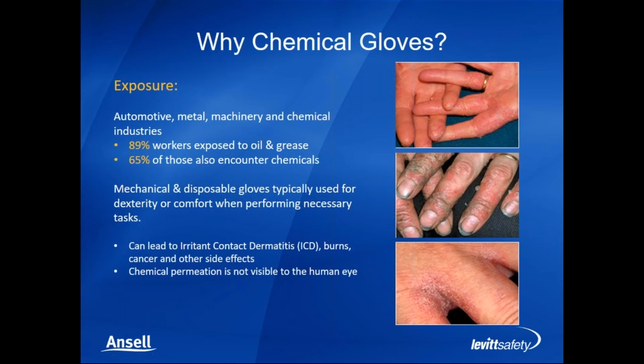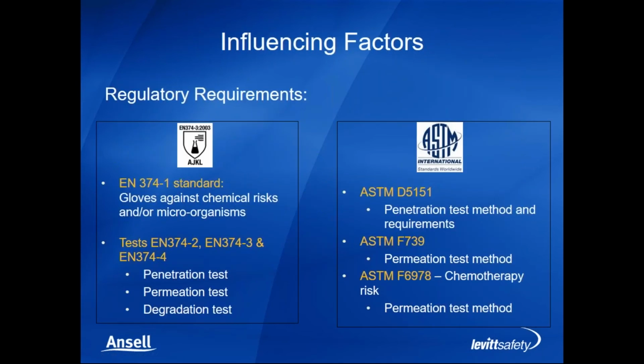So when you talk about chemical gloves, what does that really mean? How do I know a product is actually considered a chemical resistant product? And there are different regulatory requirements that actually help drive that. And there are various standards that exist today. One being EN 374, which is something that's commonly used throughout the industry, but as well as when you look at North America, you have ASTM. Those standards are going to be in parallel. They provide the same similar types of results in terms of driving the direction as to whether or not a product is considered chemical resistant.